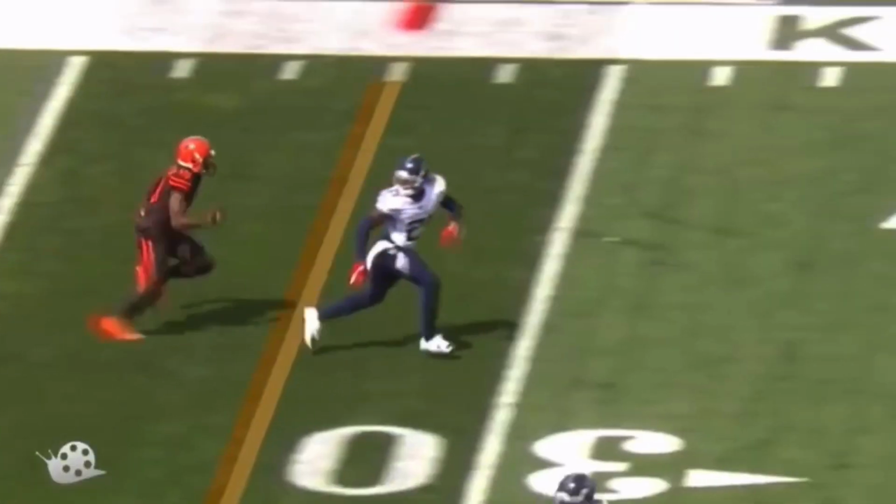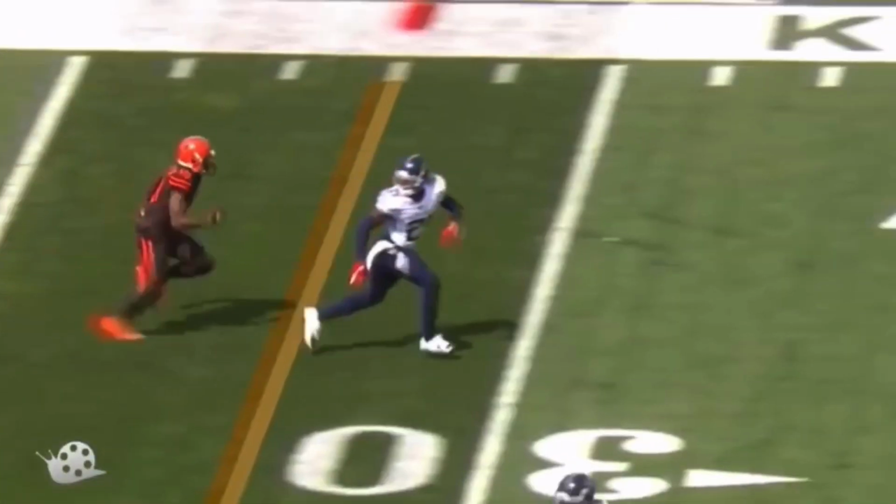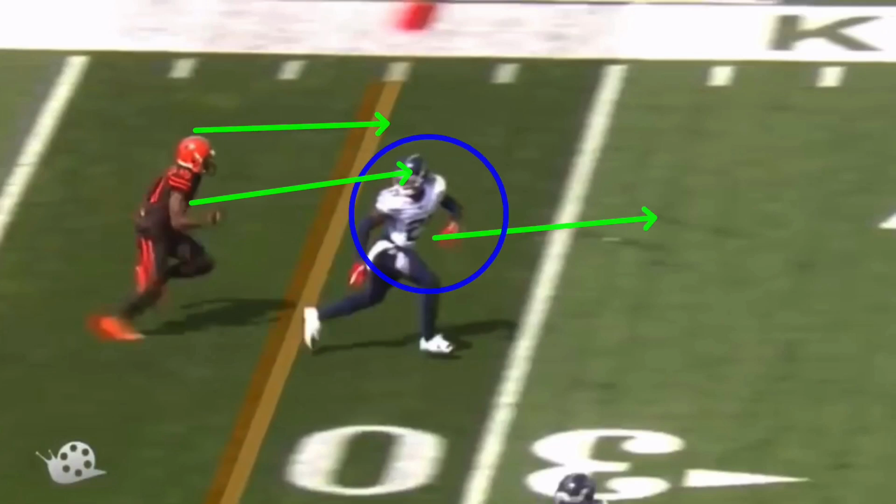So all he knows he has to do is snap this thing off and sell vertical for just a little bit. Sell vertical until he gets up to that depth, and then he can snap it off. Because as you can see here, he's in this blind spot. His eyes are outside. His eyes are over this DB's shoulder. He has no idea where he's at. For all he knows, he thinks it's just a vertical right now. That's the power of being in a blind spot, guys.